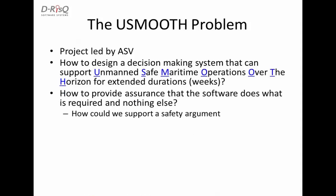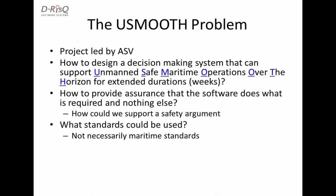Now, it's got to be out there for a long time. So there's a market for this of potentially hundreds of thousands of pounds per month for one of these things to operate. What we want to know is, is this thing going to do the things that another user of the sea would expect it to do? So it's got to comply with something called the Col Regs. This is the rules of the sea.